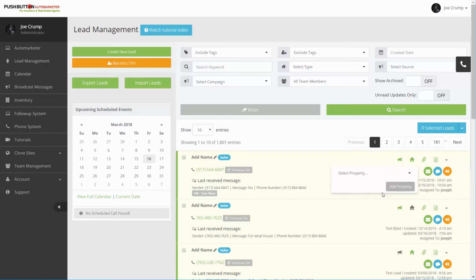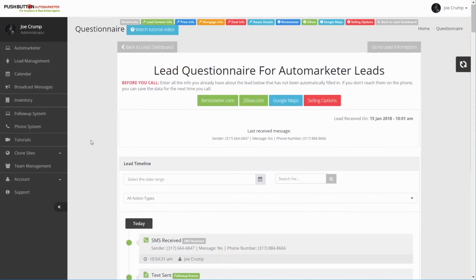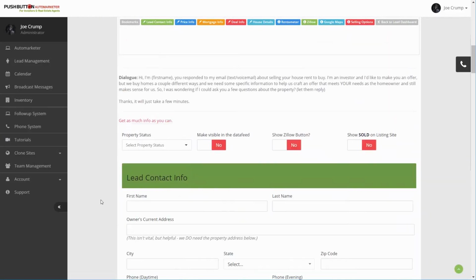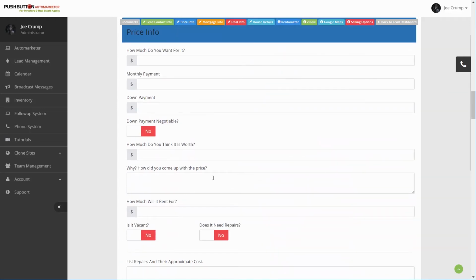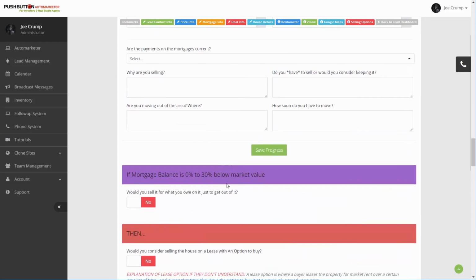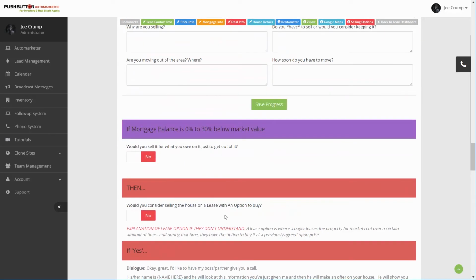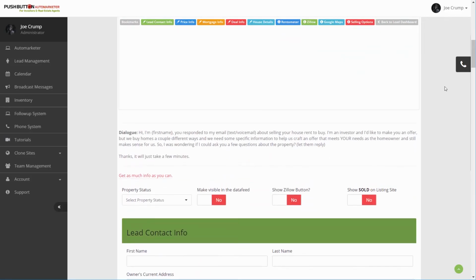Let's look real quick at the seller sheet, or the seller questionnaire. And so you're talking to this particular lead and you're in the seller questionnaire and you're going through it and you're asking them questions about the property and you're getting the details, the address and the money and the down payment and when they need to leave and how much they owe on the property and all this stuff that you're getting from them.